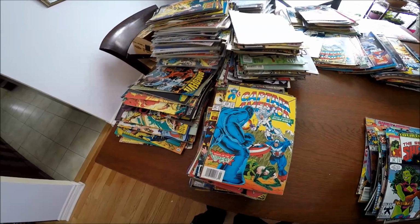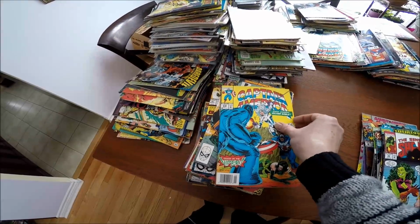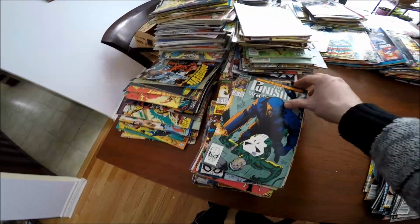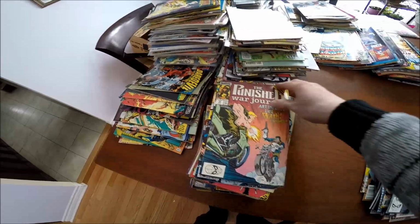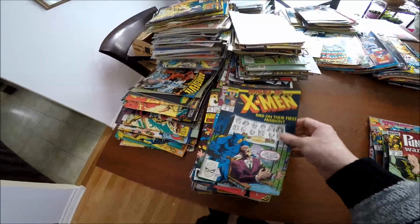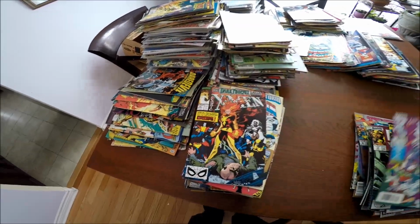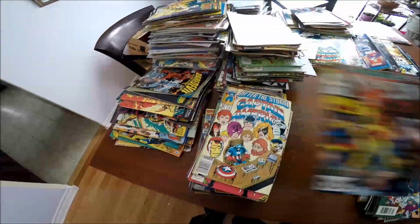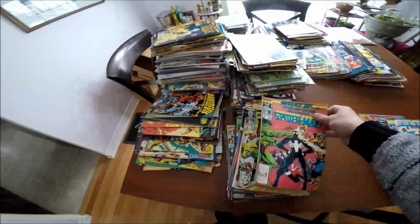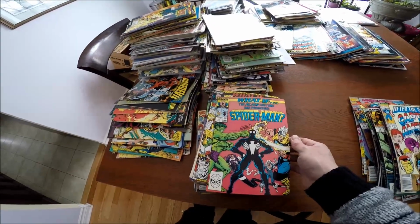She-Hulk, Captain America, Human Torch, Punisher, oh, another classic What If, Silver Surfer, Classic X-Men, Captain America 401. Oh, this one was one of the most awesome What Ifs. I swear, What If always delivered with awesome stories. That's a very awesome issue there.